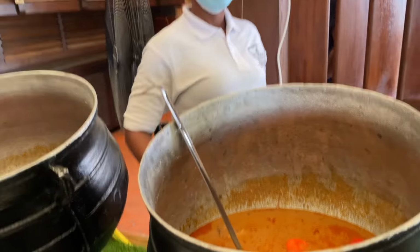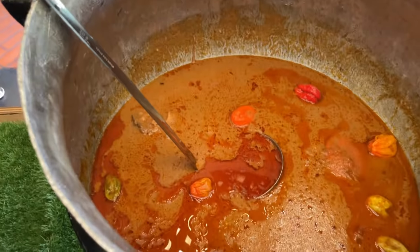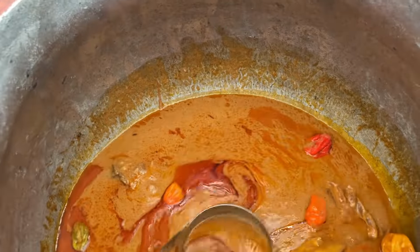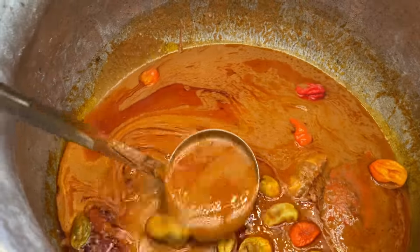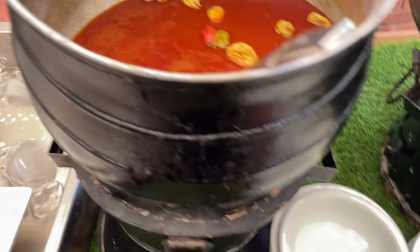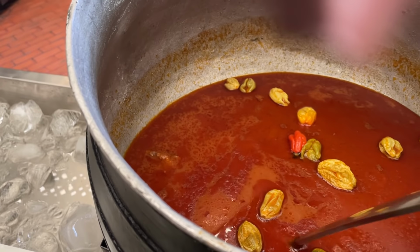Now, if I'm feeling really foodie, you've got my favorite soup, guys, groundnut soup. Some good crab in there. We've got some crab, we've got some meat. Oh, divine. And then, of course, can't go wrong with a goat light soup.